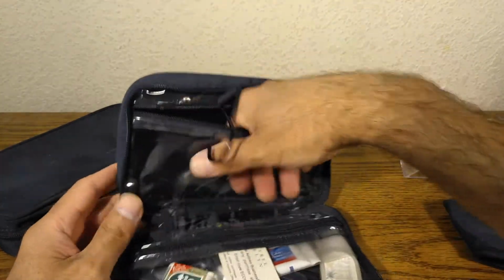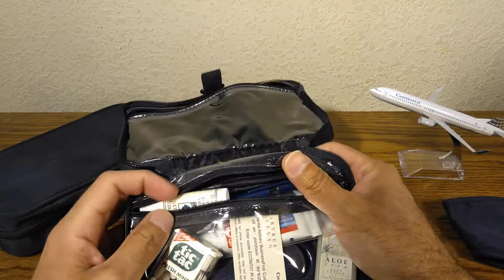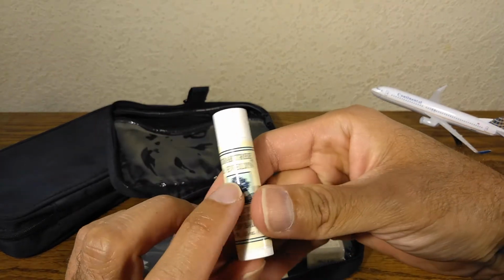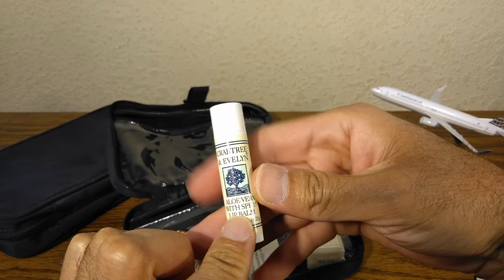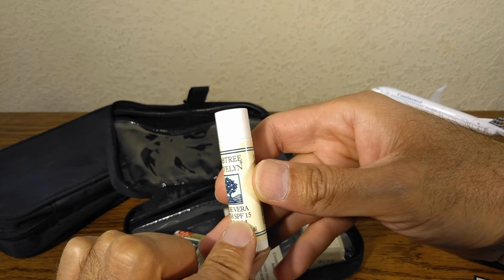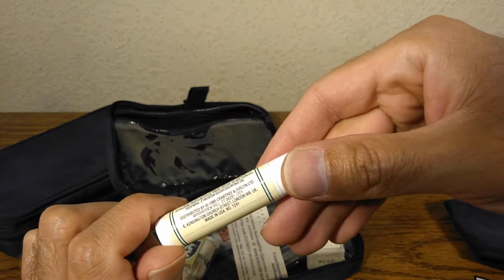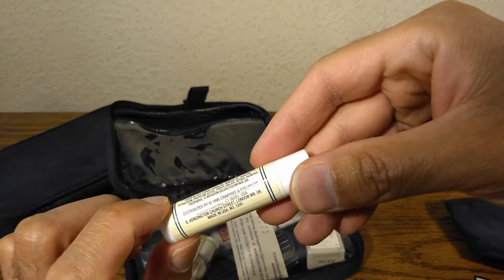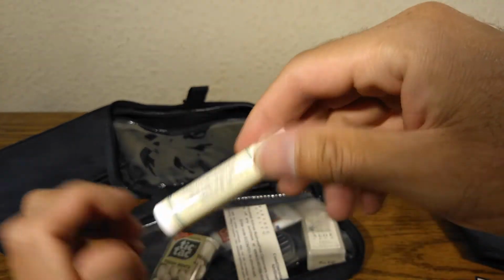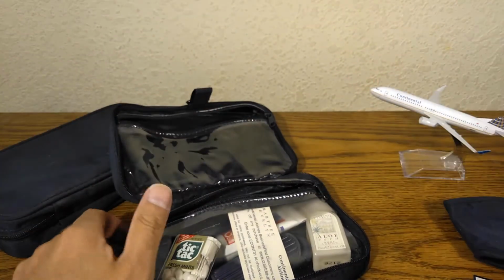What else do we have? There's nothing else in that bag. On the bottom, I was hoping it would be a rolled up bill, but it's Crabtree and Evelyn aloe vera with SPF sun protection factor 15 lip balm, and made in the USA, and doesn't have an expiration date that I can tell. So we're gonna try to figure out what year this bag came from.